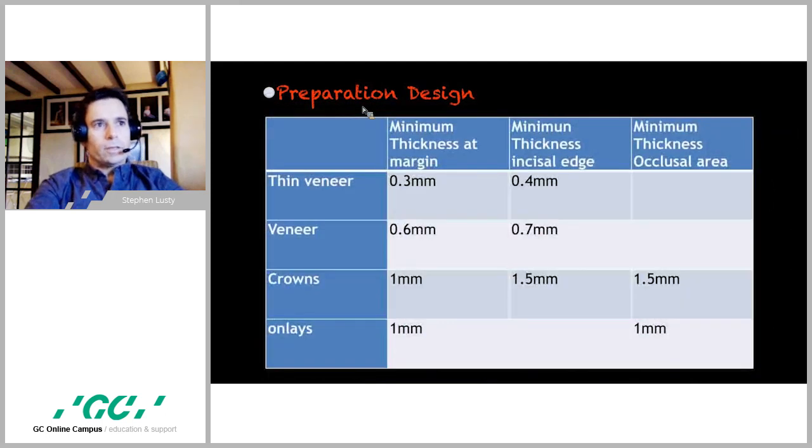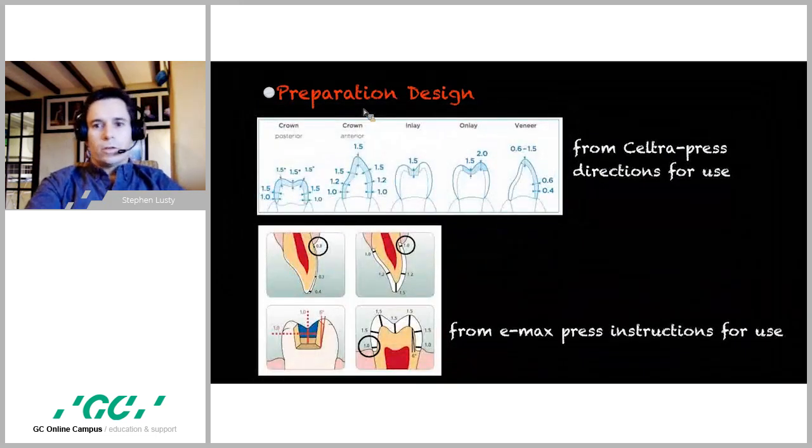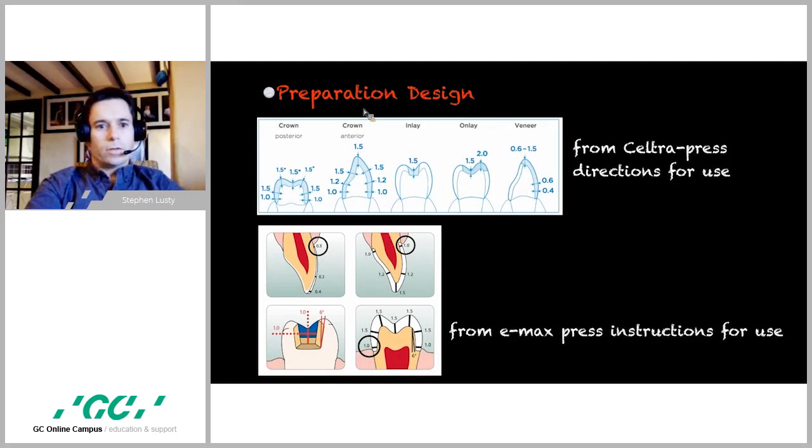So, straight into preparation design. These are recommended parameters which take into account the minimum thickness, rounded edges, and all those things that companies want us to adhere to. These ones are taken from GC's recommended use. It's just a table that collates all of their figures. But all of the companies have very similar figures, in terms of the different thicknesses and ways that we can use these materials. The Cultural Press directions for use have exactly the same type of thicknesses that we need to adhere to, and so do the Emax ones.